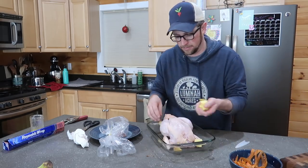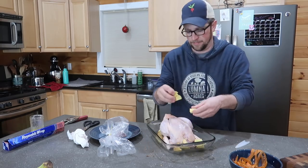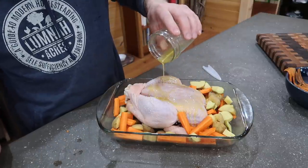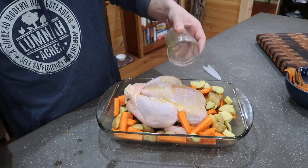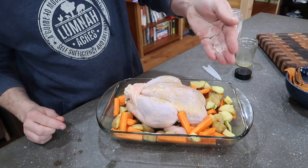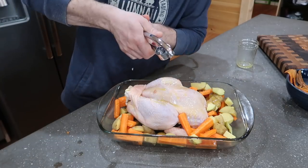Put our vegetables all around it. Nice drizzle of melted butter. Sprinkle it with some Himalayan salt. Mince in a little bit of garlic.